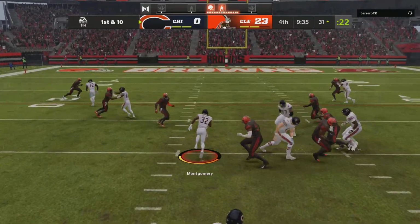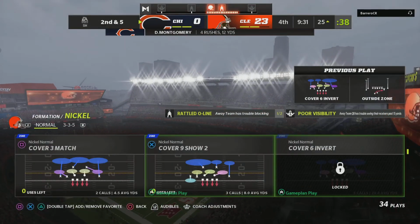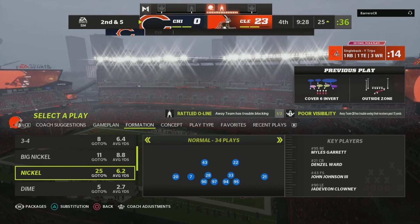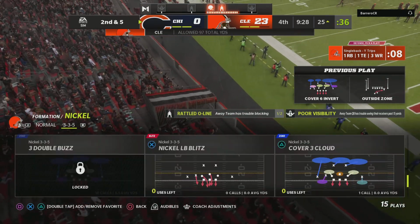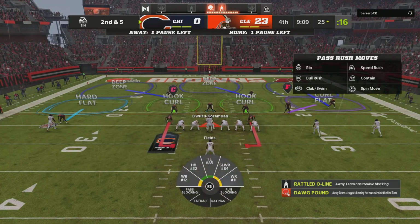A give to Montgomery out of the gun. And he's got about 5 yards as he's taken down right at the 25. Now that's exactly what you want on a first down run. Pick up 5 yards, bring up 2nd and 5. The defensive line, though, they've got to figure out a way to out-leverage the guys up front because the offensive line is winning at the point of attack. After the pickup of 5, here's 2nd and 5.